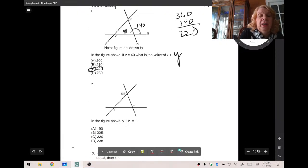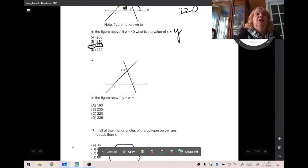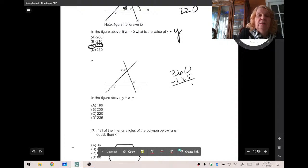There's only one trig identity we have to go over, and Sohcahtoa. So I'll do that even if you have to leave for work, I understand. So here, again, we have 360. So y plus c, we're going to subtract the 125, and so that'll be 235 for y plus c.